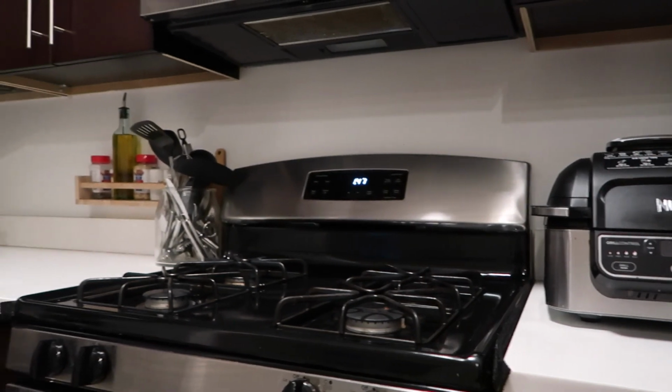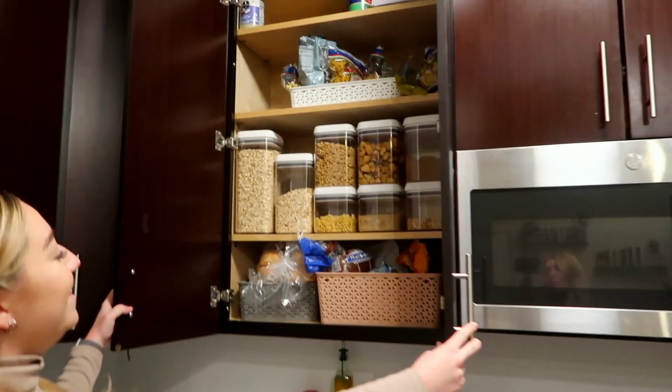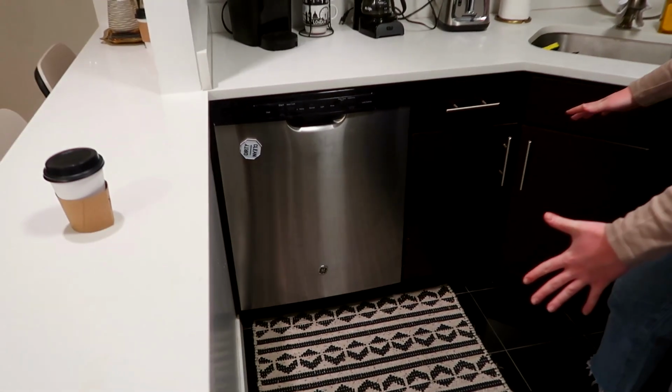We have a lot of cabinets in this space, so we have a lot of space up there too if we need to store anything. But big on organization. Yes, thank you, Lauren. Shout out to Lauren. And we also have a dishwasher, which is very nice, again, for a New York apartment.